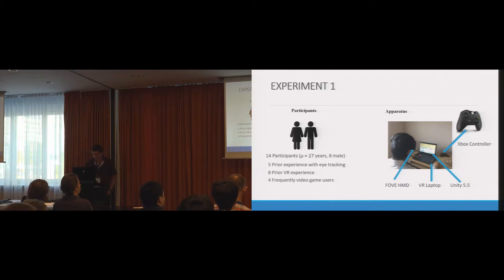The hardware being used was a VR-capable laptop, not unlike this one here. I mentioned before that we used the FOVE head-mounted display, which includes an integrated eye tracker. There's more details on the FOVE in the paper if you're curious about its technical specifications. We used an Xbox controller for its joystick, and this was all done in Unity.